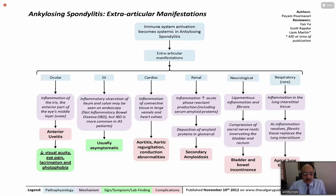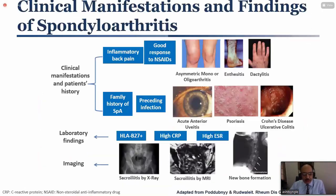Inflammation in the heart can lead to aortitis, aortic regurgitation, conduction abnormalities. Deposition of amyloid protein in renal glomeruli can lead to secondary amyloidosis. Compression of the sacral nerve roots innervating the bladder and the rectum can lead to bladder and bowel incontinence. And then the lung, it can cause apical lung fibrosis.